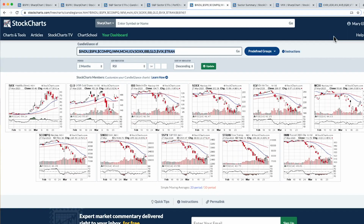And we are back. I'm sharing with you another what's called candle glance view. Prior, we just looked at the sectors. In this case, we are looking at each of the broader market indices. That would be the NASDAQ, the Dow, the S&P, the Russell 2000, and then also I've overlaid some individual groupings. We're going to be looking at gold, volatility, the semiconductor grouping, as well as software. IGV is the ticker symbol there.